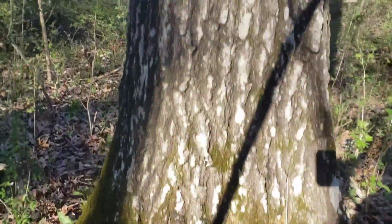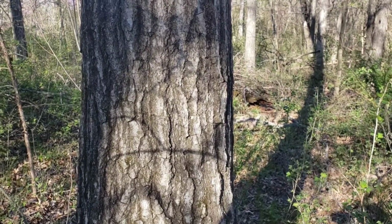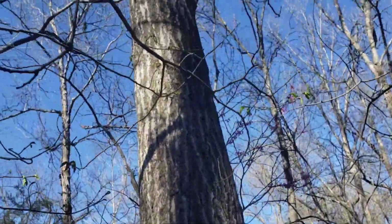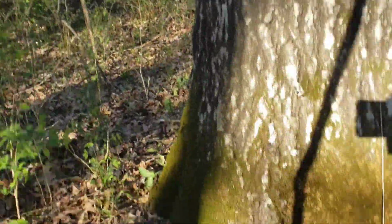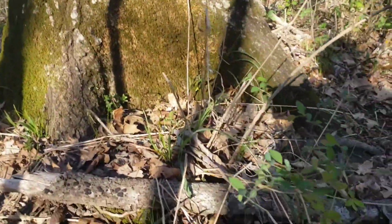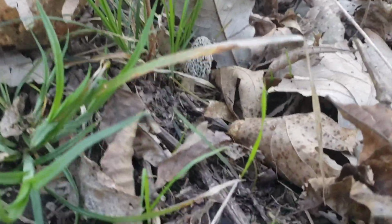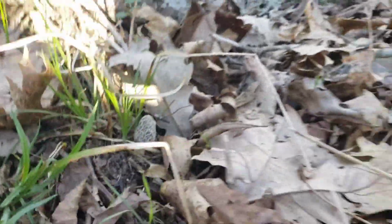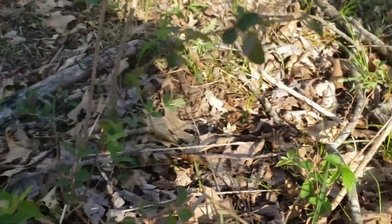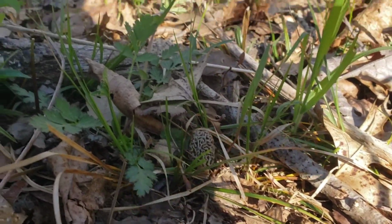Oh, yeah. Alright, guys. Did you break it off? No, it was already broke. Oh. Alright, guys. I'm not sure what kind of tree this is, but it's got a bunch around it. I usually find a whole bunch around this tree every year. They're real small still. But we got one right there. A nice gray, I think. Gray or an early yellow. And then we got one right there.